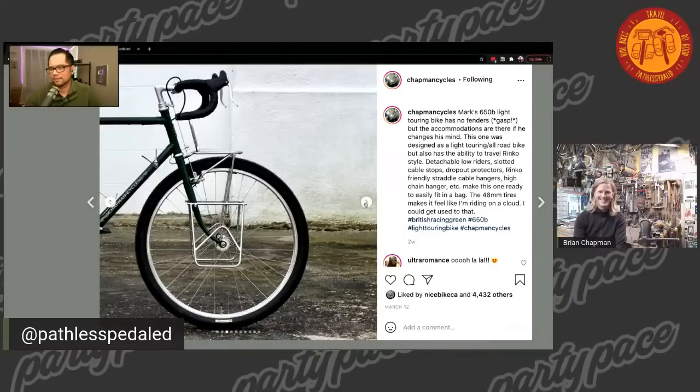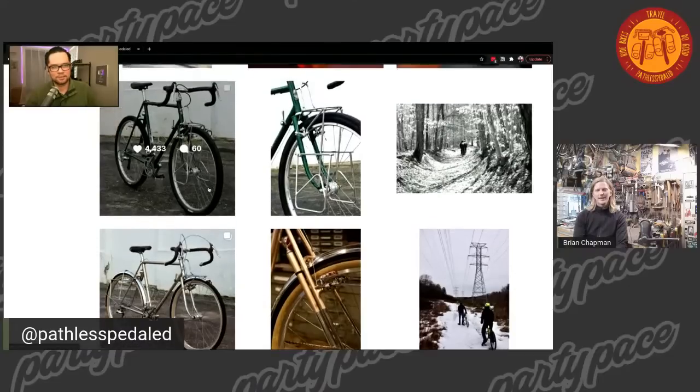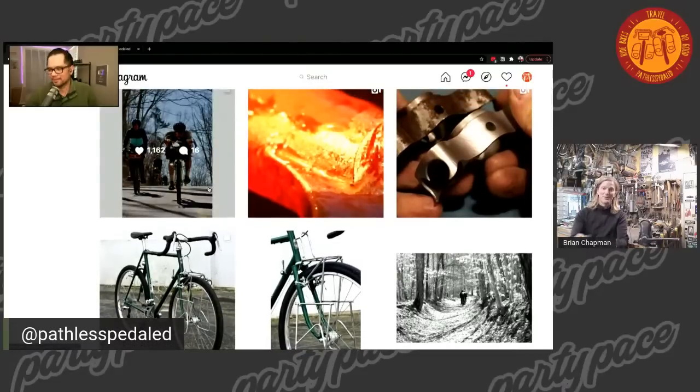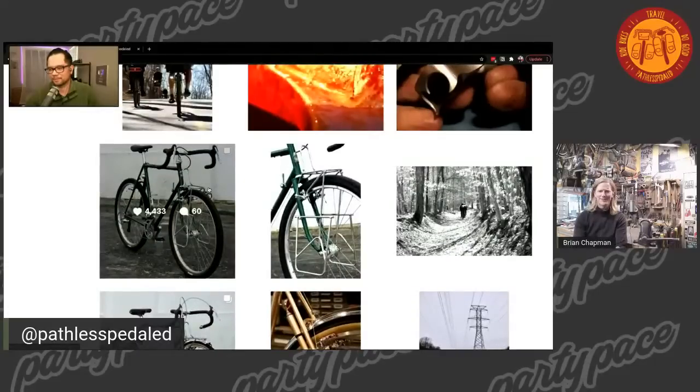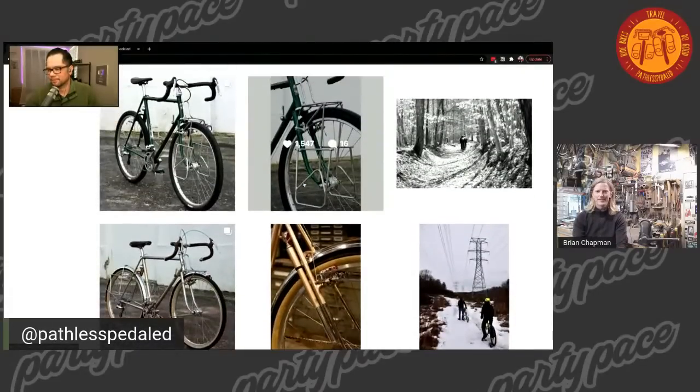Yeah. But I assume they've got a lot of utility and function to them with the racks, but they're not a full-blown touring bike, right? Not like the one you just showed. Not a full-blown touring bike. For me, all it needs is a rear rack and maybe some heavier duty tubing, and then it's a full-blown touring bike. Maybe a third water bottle boss. Who knows? Actually, I think that one has one. But yeah, it's really a blurred line there, huh?